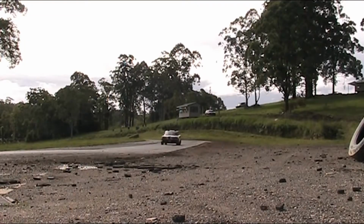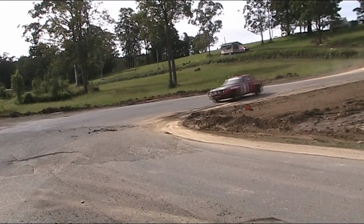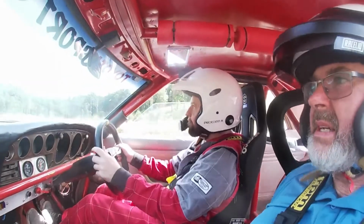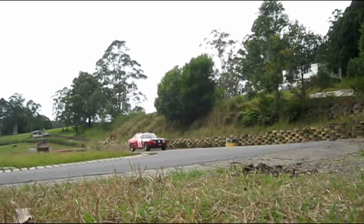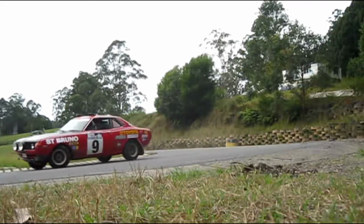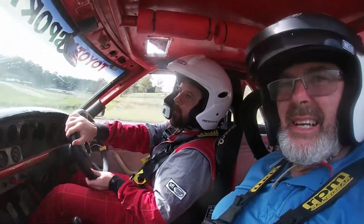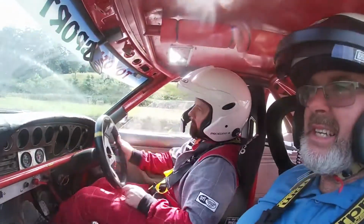Through the kink and down to turn 1. Oh, squirming a little bit, nicely through there and quick through there. Missed the apex a bit, but got it all together. Up to the hairpin now, around the hairpin. This corner's a tricky corner. Got to get the first one right to get the second one right. Looks like it's a handful there.